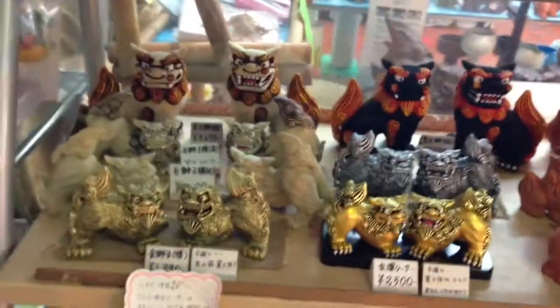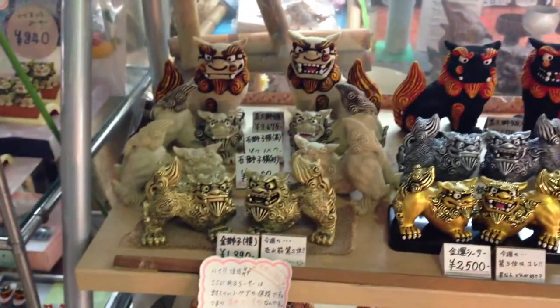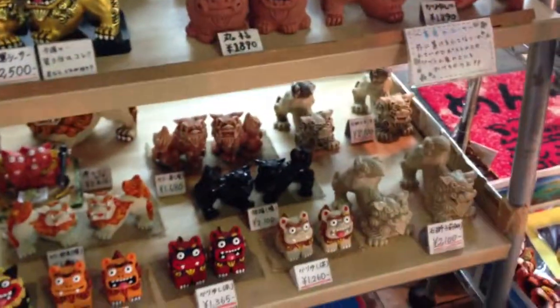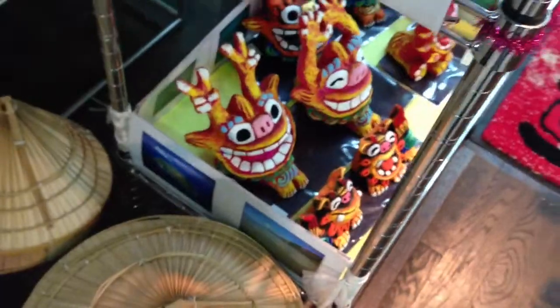These are like the little good luck charms of Okinawa. I believe they are lions. What are they called again? Shisa. They're called Shisa. And they are supposed to guard and protect, what, your family? House. Your garden, protect your house. That's what they do. So they're pretty crazy looking. Some of them have some pretty wild expressions. And they all come in pairs. One I think is male, one is female. And they're always at gates and on the roofs of houses, right? Mm-hmm. And that's what they're all about.